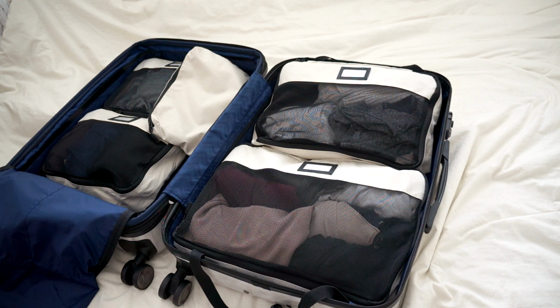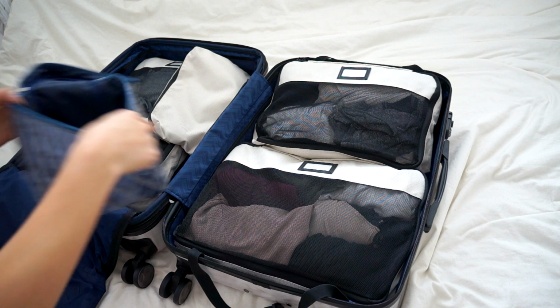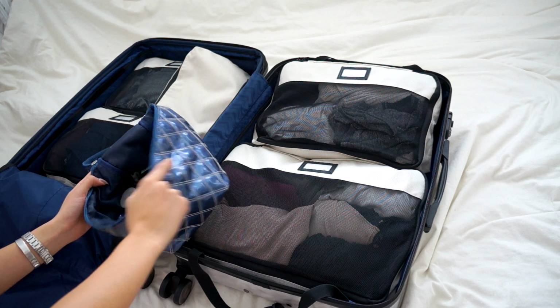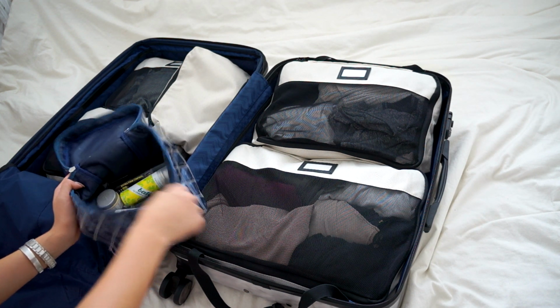I like how the packing cubes fit super snug in there and nothing is falling out when I open my suitcase. After I pack up my clothes, I like packing up my toiletries. I always use this bag. I'm not sure why I've always used this bag. It's a little bit bulky, so it's a little hard to fit into suitcases, but I like how it holds everything that I need in here.